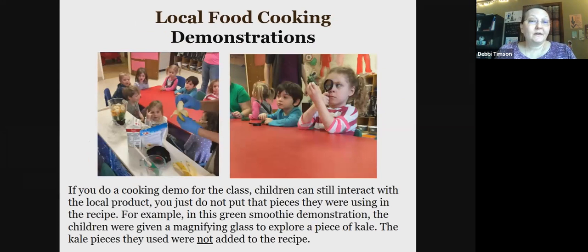Local food cooking demonstrations. You all can do it. We used to come in to do it. So right now during COVID, please contact us if you have any questions or want examples for how to do demonstrations in your classrooms. And we'd love to help you out with that. But I think you guys are a pretty sharp crew as far as what it looks like, as far as being able to do the taste test and the local food.